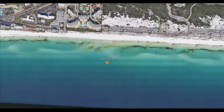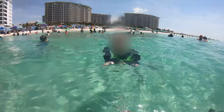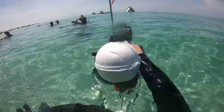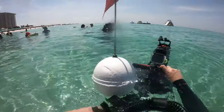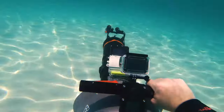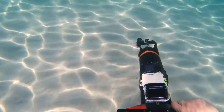And this particular artificial reef is called Henderson Park West. The beach was definitely more crowded than we originally anticipated being in the middle of the week, but that's all good. We got in the water, got geared up, and I'm using the rebreather on the first dive. Managed to pawn the dive flag off to my buddy Jason, and we took off.